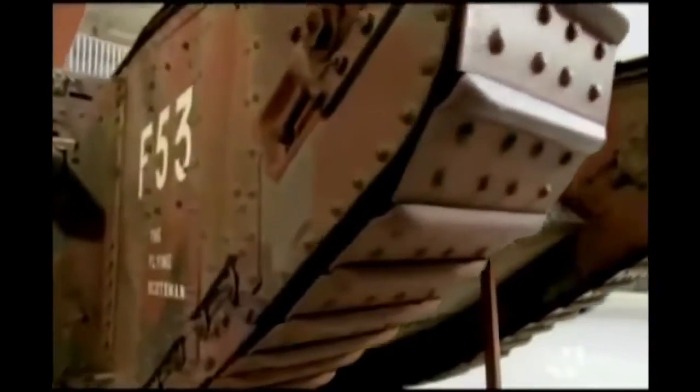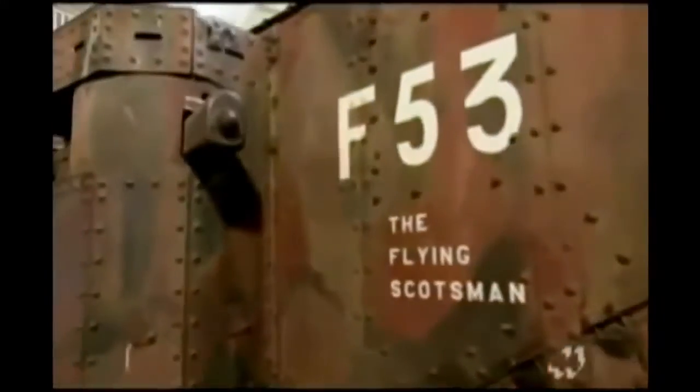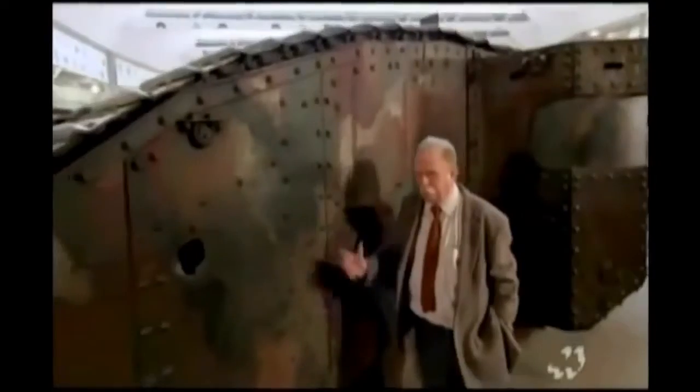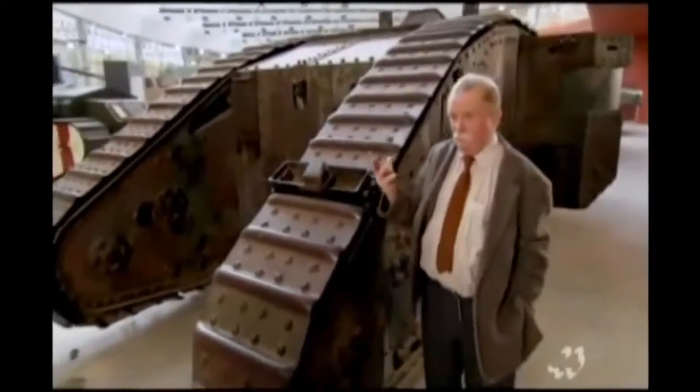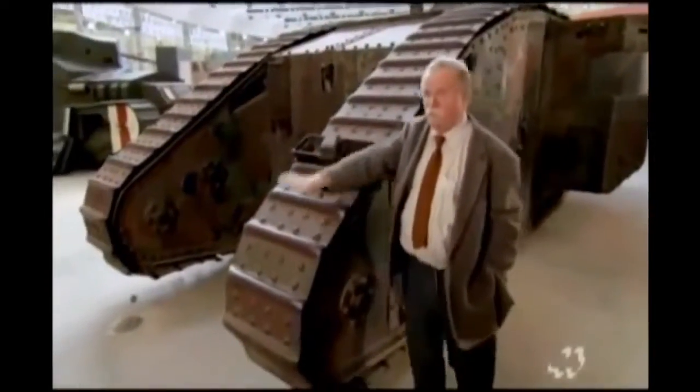The secret of this design is the way the tracks wrap all the way around the body of the tank. The reason for this is that the tanks are expected to cross wide trenches, 9 feet wide in some places, and rough ground. Big Willie proved it was up to the task. Its crushing power was clear, and it was quickly sent to the front. The British thought they had an answer to the German trenches.